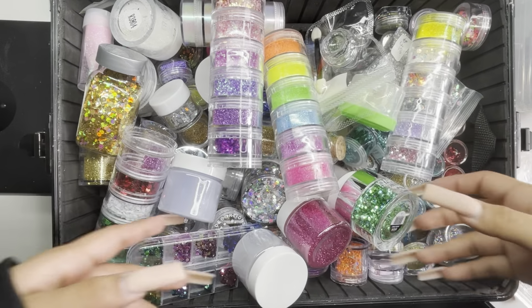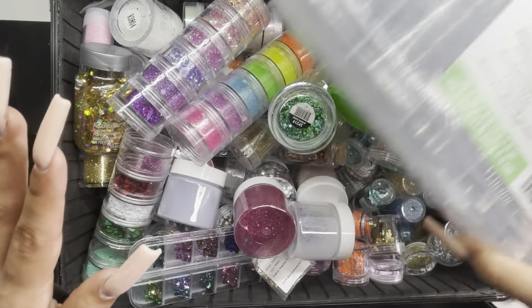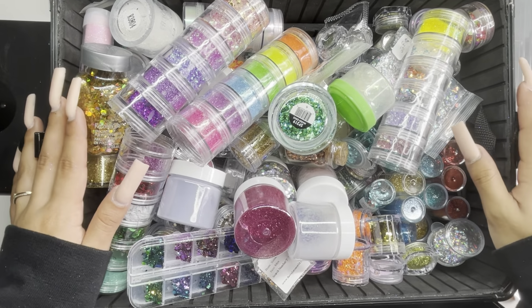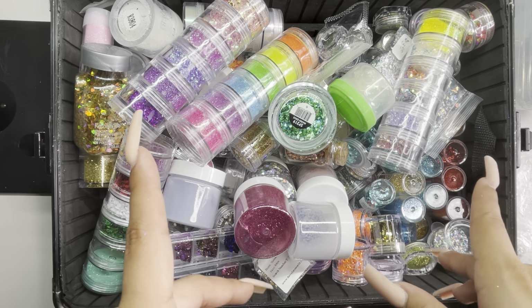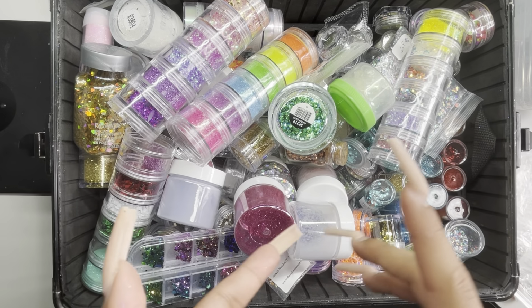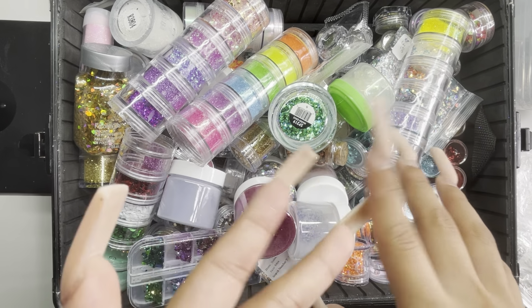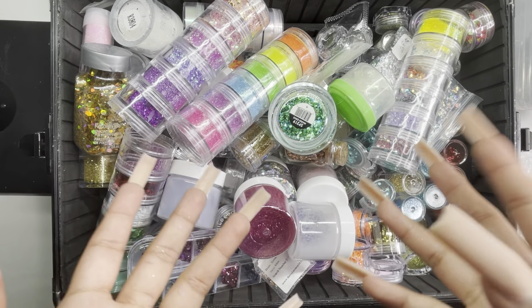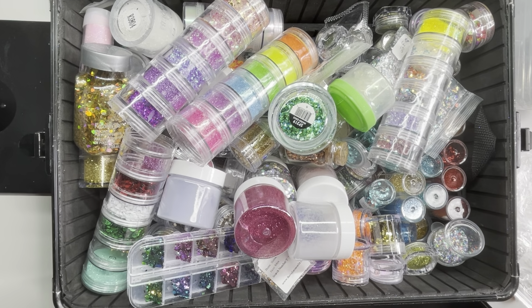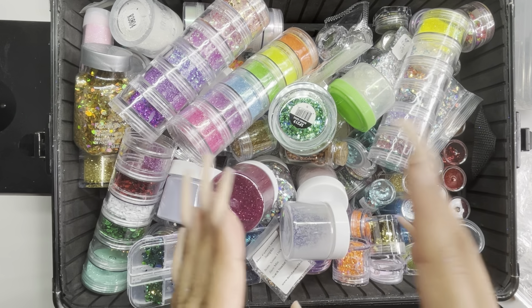So yeah, I just really want to organize everything that I have here into these new containers, so that way everything can be organized and put together. So what I am going to start off by doing is organizing the glitters into categories, by color, because I do want to organize by color, and I do want to organize if it's fine, chunky, or a mix, or if it has extra stuff in it. I do want to organize everything, so that's what I will be doing first, is putting everything into sections.